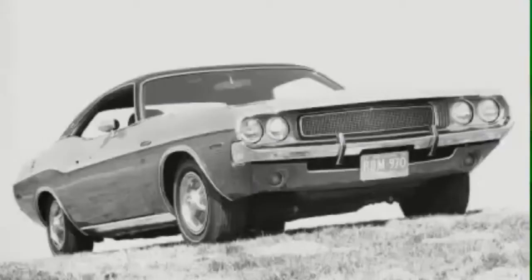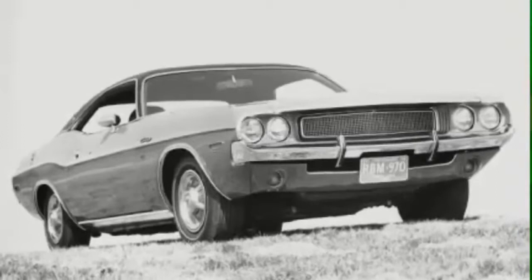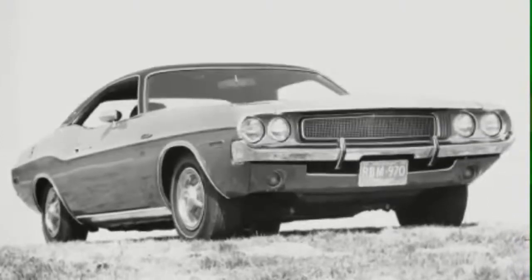When we decided what the official icon car of Challenger was, we looked at the '70. It seems to be going for the most money at the auctions. It's also the most widely recognized Challenger out there.